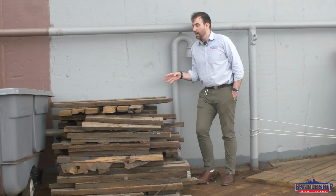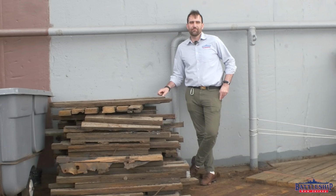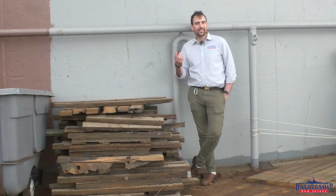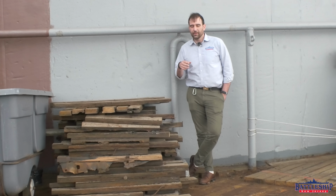Some of it does not come up as well as these chunks, and much of that has to get disposed of. It's just small splinters, things that can't be used for anything. Teak is a very oily wood, and teak splinters often get very infected if you get one, so we dispose of it. Where did it come from originally?